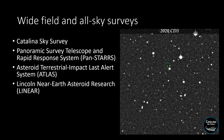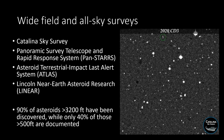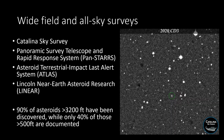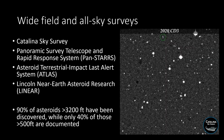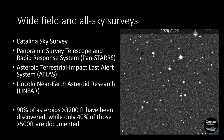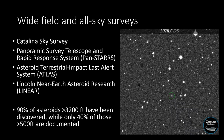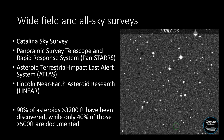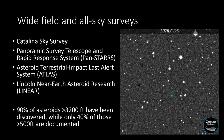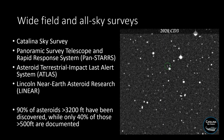So between all of these sky surveys that are literally monitoring as much of the sky as possible over and over again, combined with WISE and IRTF, astronomers think that they've discovered about 90% of all of the large asteroids, so larger than a kilometer or about 3,200 feet, while only 40% of those greater than 500 feet have been documented. So this is both a little bit comforting and a little bit unnerving all at the same time, right? We think we have discovered and have the ability to track all of the asteroids that could cause potential global devastation, but there's still probably 60% of the total asteroids that are still dangerous but maybe won't destroy the whole planet that we have yet to discover.